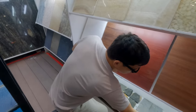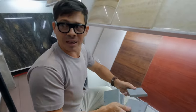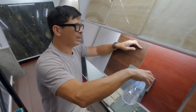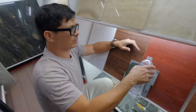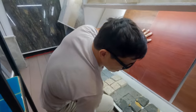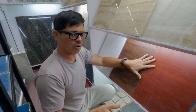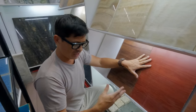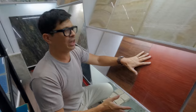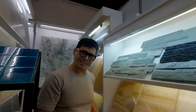This one here may be unassuming. This is for swimming pools. You may not realize it, but we use this underwater. Google online: Bali Green, Sukabumi, Batu Hijau. That is the color that you get, and it's exactly what you're gonna get in Indonesia. So that is our first rack at WORLDBEX.